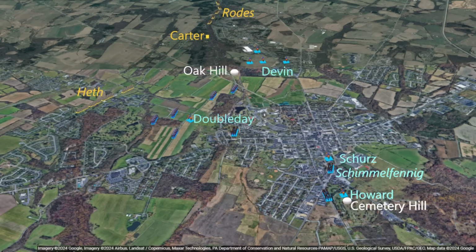On the Union side, the head of Schurz's 11th Corps is now in town. Howard realizes it may be too late to secure Oak Hill. Instead, he will direct Schurz's corps forward to form perpendicular with Doubleday's corps. This will protect and extend the line from the approaching threat from the north. In Howard's mind, with Oak Ridge in a precarious position, Cemetery Hill is appearing more and more the realistic object.